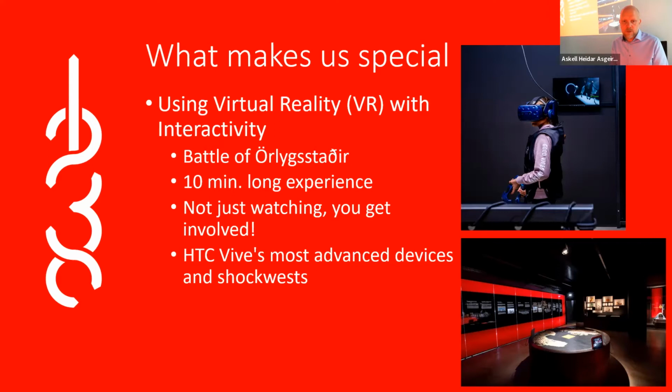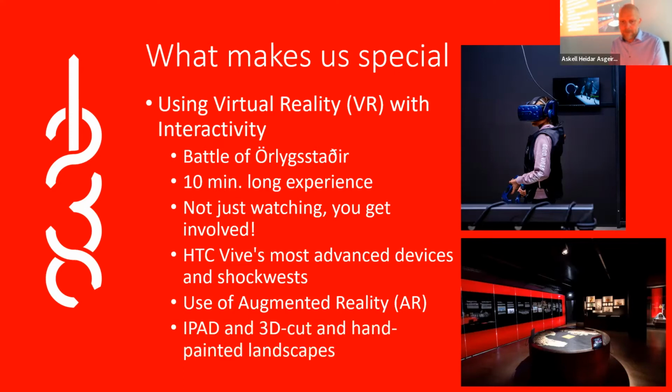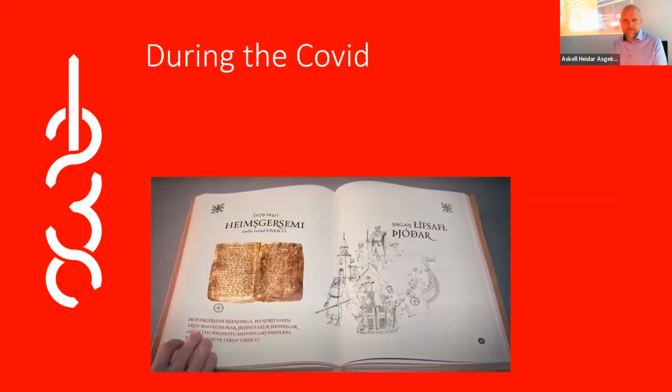We use HTC Vive, and some shock vests that you can see on the picture there also. It's just kind of like an armory when you're completely dressed in all this. We also use this augmented reality, like you can see with the iPads on the lower picture, where we have 3D-cut landscape from the area, and you can experience the only naval battle in our history on the iPad.